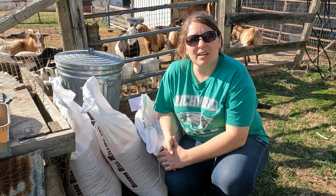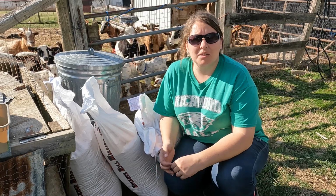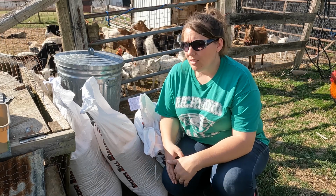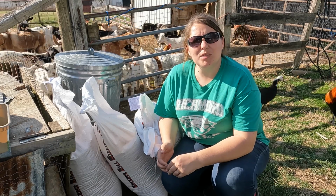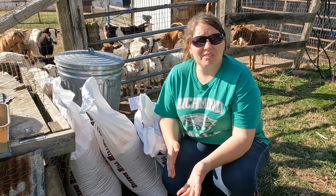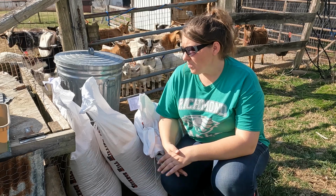Mix a little bit of cracked corn in with my goat ration just for that little bit of extra fat, protein, just filler basically, just to feed them a little bit more. You know, growing up, corn was always the thing when you want to fatten them up. So this is something new that I'm trying, so I'm gonna mix it.